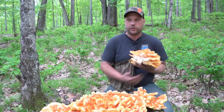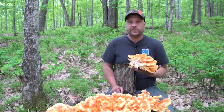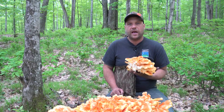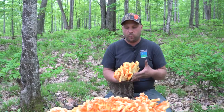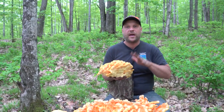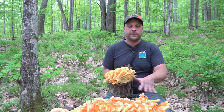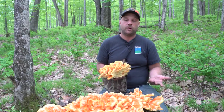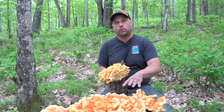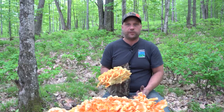Some foresters will tell you as soon as this appears, it's a death sentence for that tree. In my experience, that's not true at all. Wait and see what happens. And if it does come back year after year and it does kill the tree, well, now you have a wonderful resource in your backyard that's going to come back multiple times a year. I wouldn't be surprised to find more specimens on this stump about every 8 weeks or so. We've just had a little bit of a warm, dry spell and then a heavy rain and cooler spell, and that's kind of nature's trigger for a lot of different mushrooms.